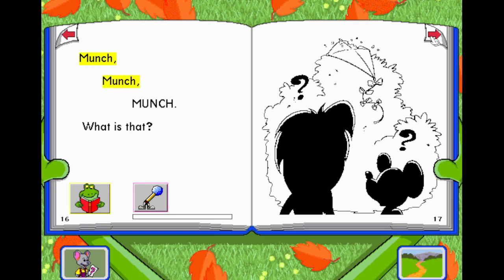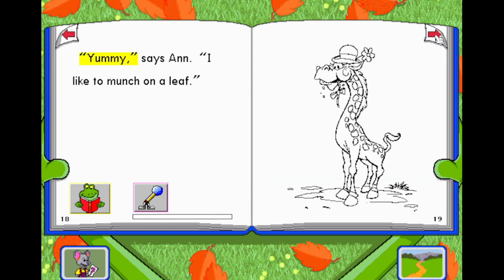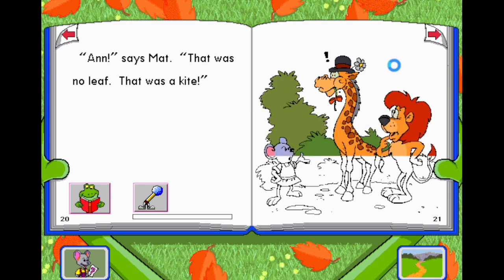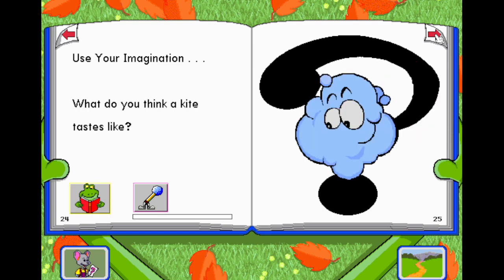Munch, munch, munch. What is that? Yummy, says Anne. I like to munch on a leaf. Anne, says Matt. That was no leaf. That was a kite. Matt's kite got stuck in a bush. What happened next? What do you think a kite tastes like? Not good.